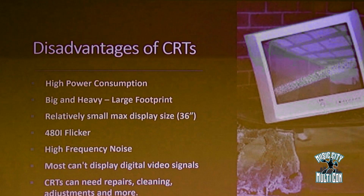Now, some of the disadvantages to CRTs is, of course, they do have a high power consumption. I mean, even when this one's turned off, it can take about as much energy in standby mode as a Wii while it's running. It's really amazing. But when it's running, it's way up there in the watts consumption. They are big and heavy, obviously. They do take up a large footprint wherever you're keeping them. They do have a relatively small maximum size display. Most of them won't go over 36 inches.